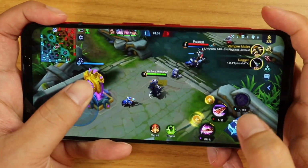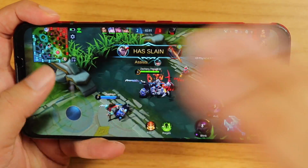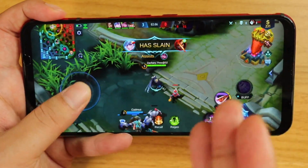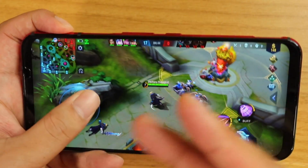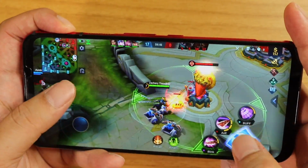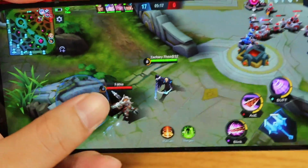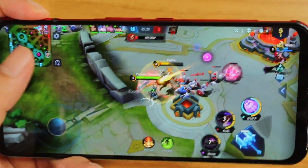And now for gaming. Okay, so the first thing that I noticed here is that the graphics are just really good. Well, it's all thanks to that beautiful AMOLED display, although it's not using 144 Hz since the game is maxing out at 60 frames per second. Second, you got more control over your character. It is much speedier and more accurate. This is what you need for fast-paced games like Mobile Legends and PUBG, or Call of Duty.